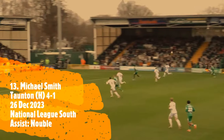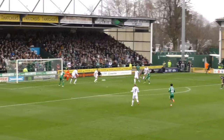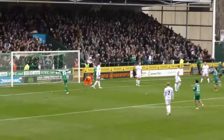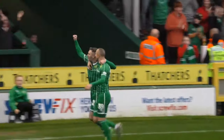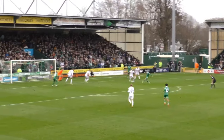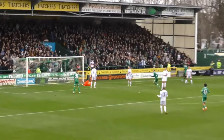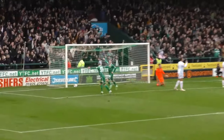Frank Nublet opened the scoring, and Frank Nublet's just been played in again with a long ball forwards. Back heel is lovely, and then the left footed strike into the bottom corner. It's Michael Smith. Defence to attack so quickly. Taunton again caught on the back foot. That ball over to Nubla was fantastic, and it set Marcus down on his heels.